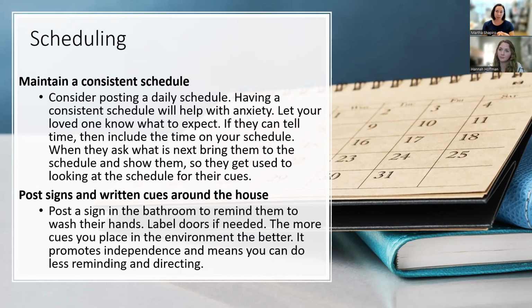And if you do this enough times consistently, they will recognize that. And next time, instead of asking, they'll walk over themselves to look at the calendar. So if there is a repeated question, putting an answer in the environment and training to go to that answer can make a big difference.